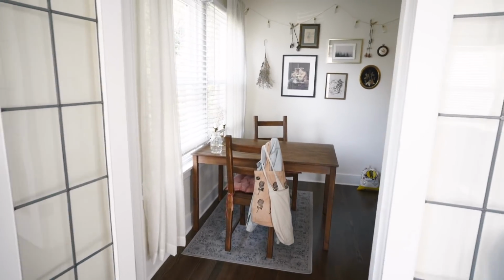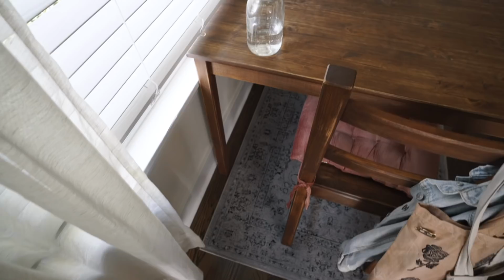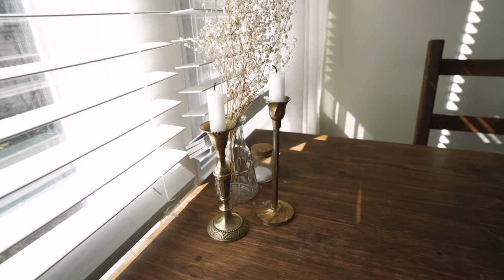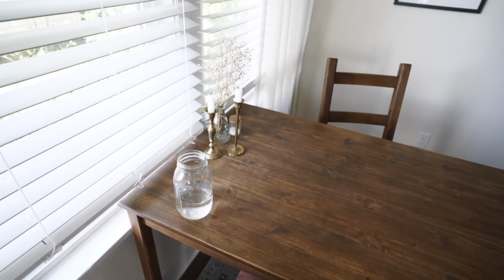Now moving through these doors, we have our dining room and the kitchen. So this dining table and also these chairs were both from Ikea, super cheap, and we just stained it this dark wood stain and it turned out so pretty and makes it look really nice.